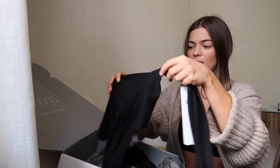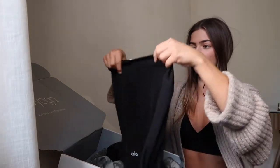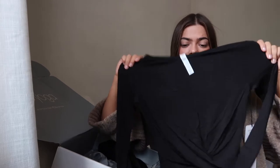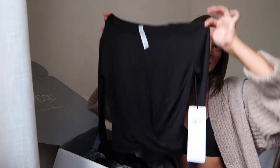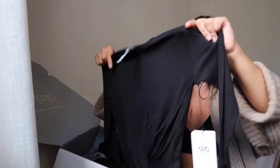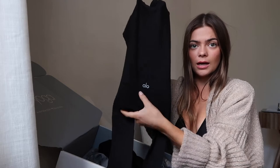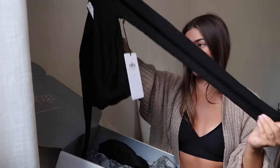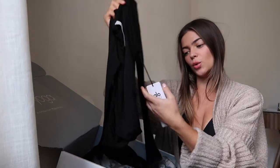And then I absolutely love this. I think I might wear this today actually. It's a long sleeve top, and I really need things like this in my wardrobe. I feel like I really lack basic items like this, but they're such a staple. It's just this gorgeous little wrap over black top, super slinky, really soft. And then it's got the little aloe at the back. Looks like a really nice long sleeve as well. I love a super long sleeve. And this is extra small too.